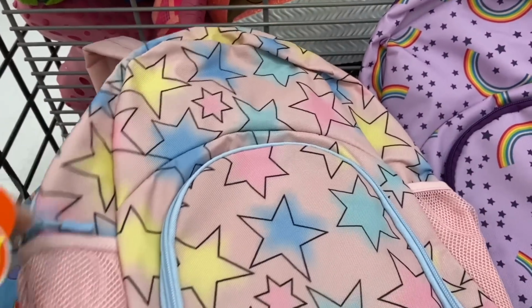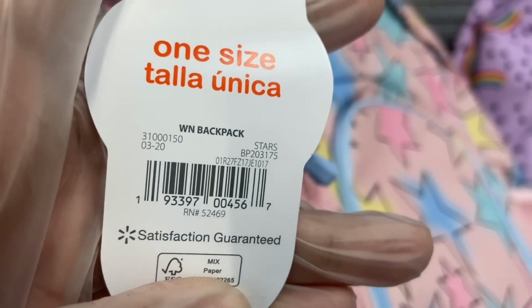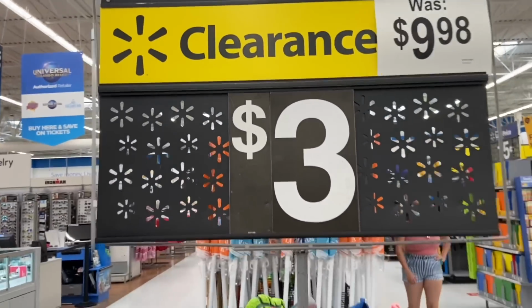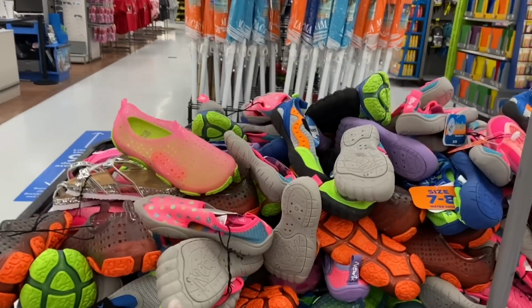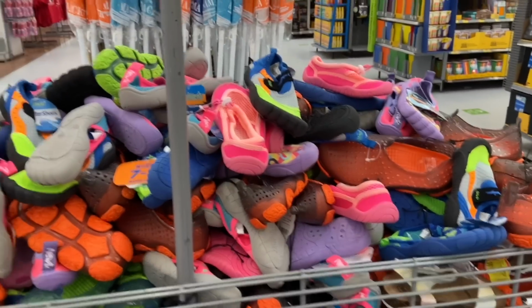These aren't bad, Manny, but I'm going to wait until these are like a buck or 50 cents. They're not going anywhere. All right, so you guys can see the sign. It was $9.98 down to $3. Do you think they have enough? Matter of fact, do you think they have enough of these shoes? These are going to go down in price too. So we're going to keep an eye out in the store.